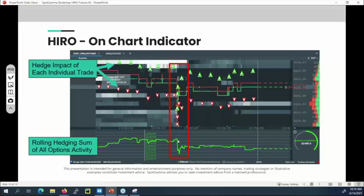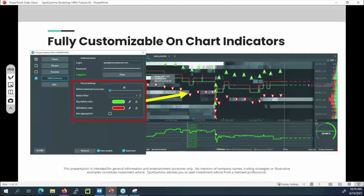You can watch this cumulative indicator and see here, for example, it's clear that a big bearish trade just came in. Again, this syncs with the original example I showed in real time, and the hedging flows will likely come in on top of that. Every trade from a 1 lot up to a 10,000 lot, whatever it is, gets tracked by that cumulative indicator.